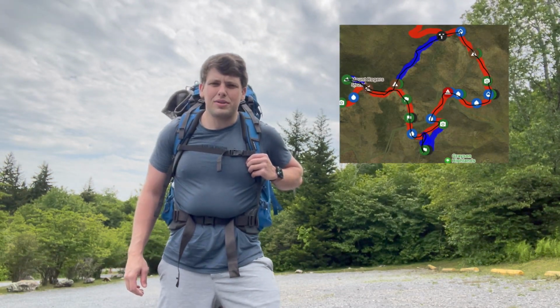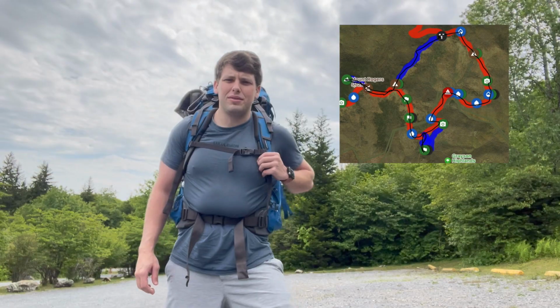Made it to the Grayson Highlands backpacking parking lot. Gonna be heading southbound on the Appalachian Trail. Gonna do about 14 miles. Getting into Grayson Highlands State Park.